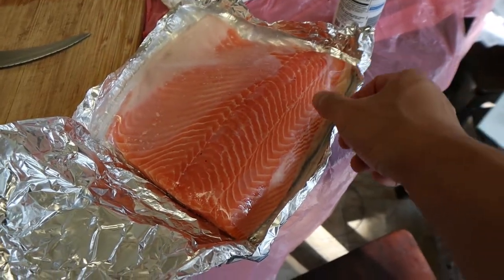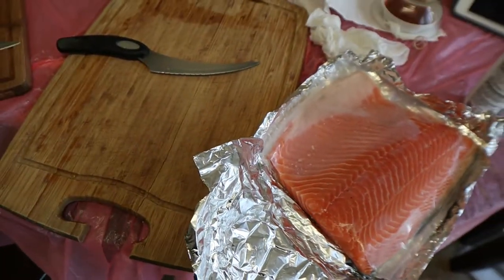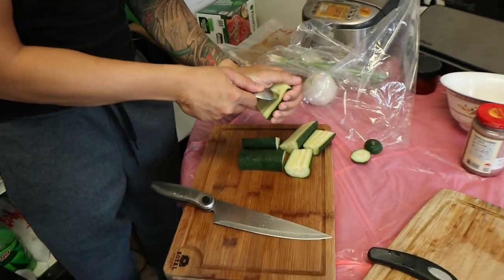So we got this wild farm salmon we're about to cut up and grill real quick for a little snack before we get to our main course. Darren over here just prepping some veggies for later.